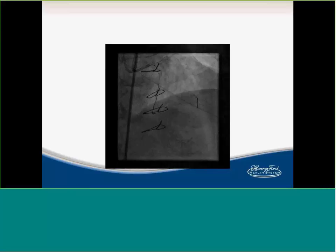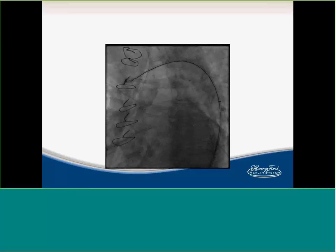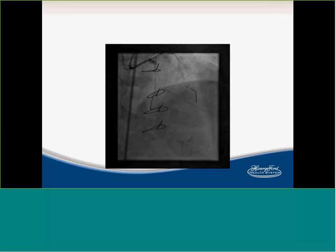So now, what to do about the SVG? What do you think, Mark? Leave it. I know it's a big debate, right? I must say I'm biased about this. In my mind, if the SVG is hurting you, like it has an aneurysm or a lot of thrombus or something, fine, I will close it.